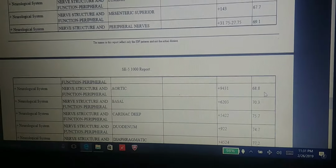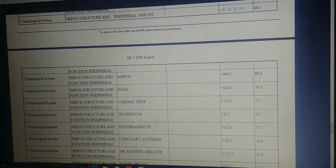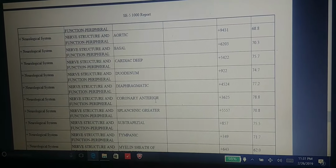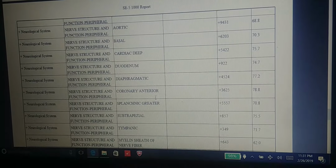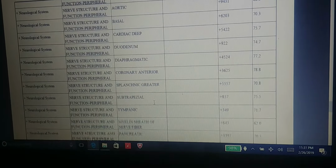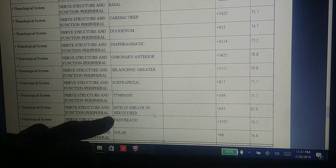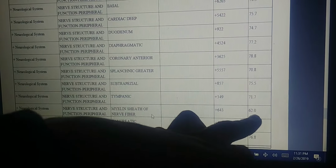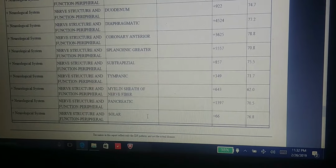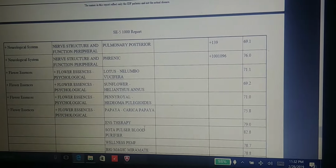Peripheral nerves, aortic, basal, cardiac, duodenum, diaphragmatic, coronary, anterior, splenic, greater, subtrapezial, tympanic, myelin sheath of nerve fiber. You can see that. That's almost pancreatic, nerve, solar nerve, pulmonary, posterior, phrenic.